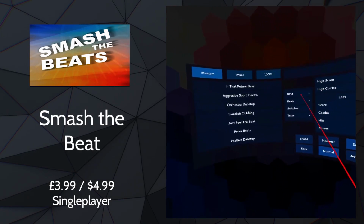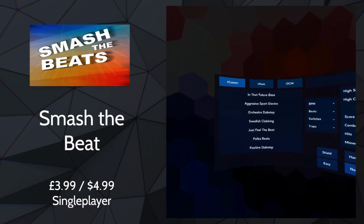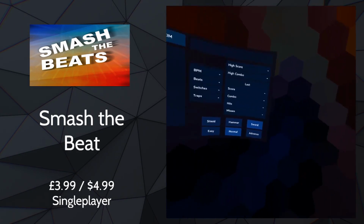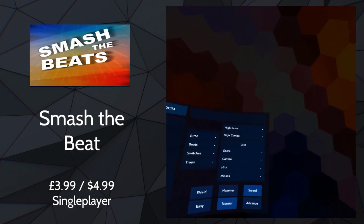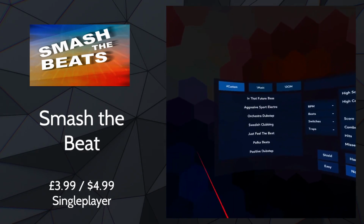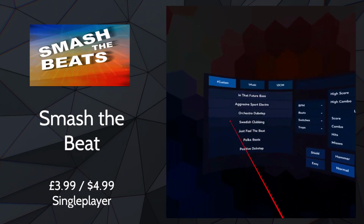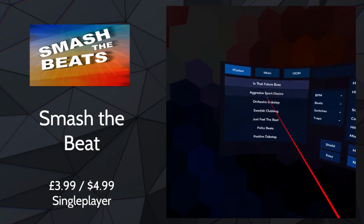Right, now we've jumped into Smash the Beat. This is £3.99 or $4.99 in dollars. And it's got kind of a low budget front end, but quite a fancy looking actual gameplay. So it's a Beat Saber type game. You've got various different tracks to choose from here.